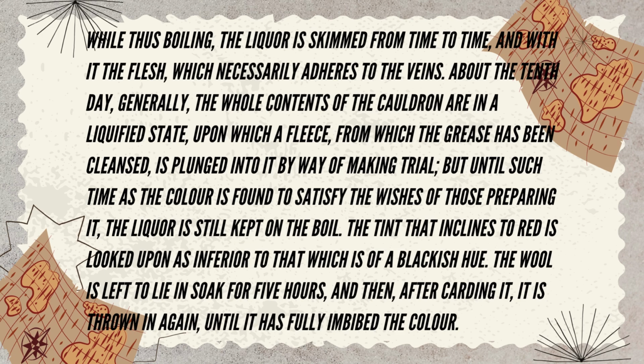The tint that inclines to red is looked upon as inferior to that which is of a blackish hue. The wool is left to lie and soak for 5 hours, and then, after carding it, it is thrown in again until it has fully imbibed the color.